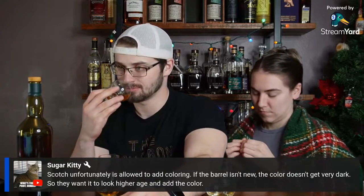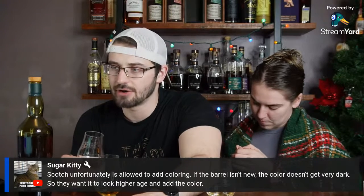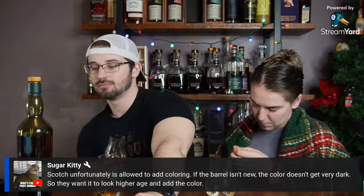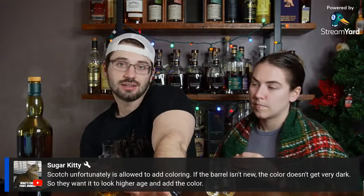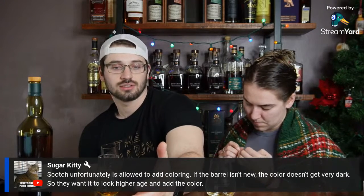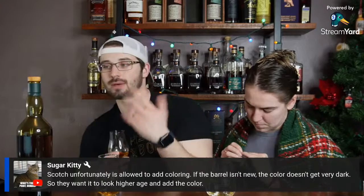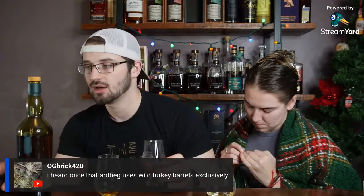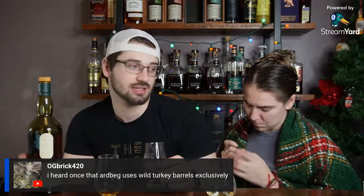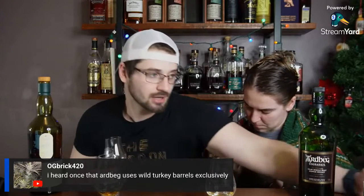Scotch, unfortunately, is allowed to add coloring. If the barrel isn't new, the color doesn't get very dark, so they wanted to look higher age and add the color, which makes sense. Honestly, I guess I don't care if it helps the whiskey taste better. I feel like, honestly, the darker the whiskey, my eyes just kind of automatically play a trick on me and make it taste better. I don't mean if it tastes better, I mean if it doesn't interfere with the taste. Because obviously the fake additives aren't going to make it taste better per se.